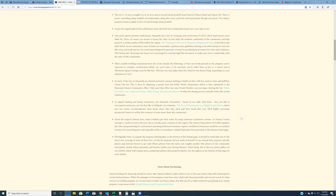If you're looking at buying this lot and you're thinking about building out there, as noted, it's dense forestry really all throughout Nanawale. It backs up to a forest preserve, so it's a tree-covered area essentially.